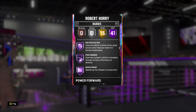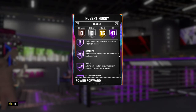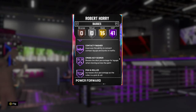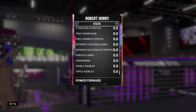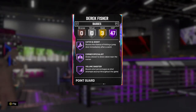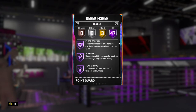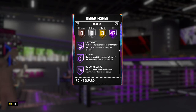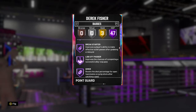So nice to see. Really nice stats. So, basically catch and shoot, corner badges and deadeye, and basically everything else is pretty much defense. Clutch shooter, fancy footwork, a few other downhill badges, and I see quick first step. So yeah, he got some more badges. I don't know how many more gold badges, but I know he got 11 more Hall of Fame. Fisher got 15 more, is it? Something like that. Catch and shoot, corner specialist, floor general, and I see that as well. So that makes him a little bit better, having floor general at point guard, and Hall of Fame dimer, lob city passer.